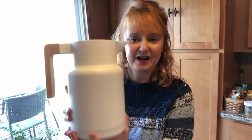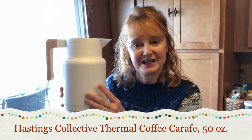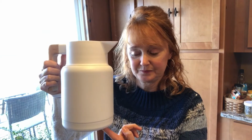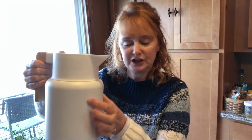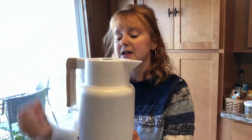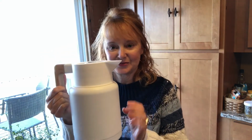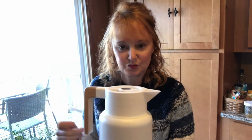Now, as far as making your tea goes, I'll put instructions for that. If you just want to make 1 cup of tea, I'll tell you how to do that. But I also wanted to point out this awesome carafe that I got for Christmas. This is made by Hastings Collective, and it's called a thermal coffee carafe, and this is the 50-ounce version. It comes with a long infuser. So I use this for tea. You can use it for coffee, but it works great for tea. It comes with 2 infusers, one that is a long one and another that's a shorter one, and there are directions with it so you can figure out which one to use when.